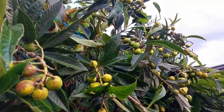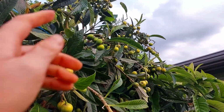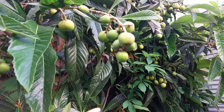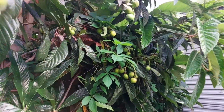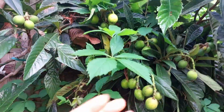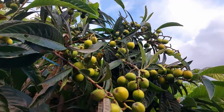It's getting weighed down. You can see all the branches are starting to droop down. This is our espaliered loquat. So much fruit this year. I'm super excited. Fruit everywhere you look. Look at that. Amazing.